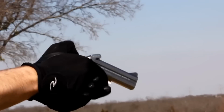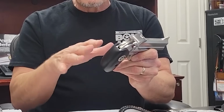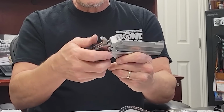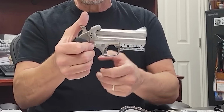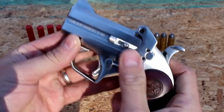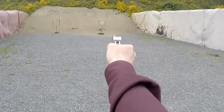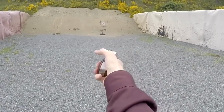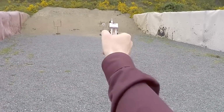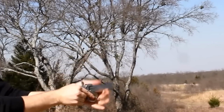The Ranger 2 offers versatility through its range of available calibers. It is chambered in various options, including 45 Colt, 357 Magnum, 38 Special, 9mm, and 410-bore shotgun shells. This diversity allows users to choose the caliber that best suits their needs, whether it be for self-defense, target shooting, or other purposes. One of the standout features of the Ranger 2 is its interchangeable barrel system.